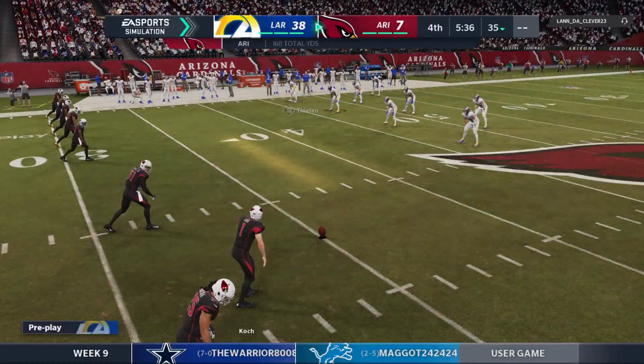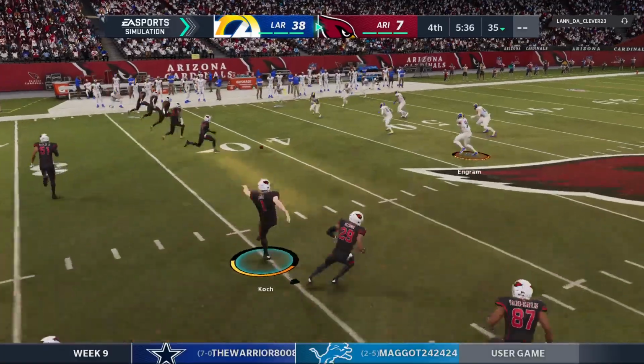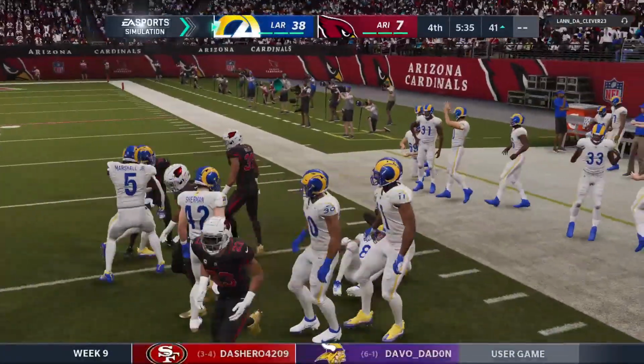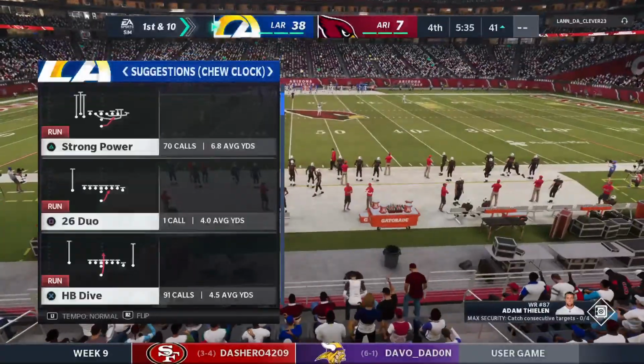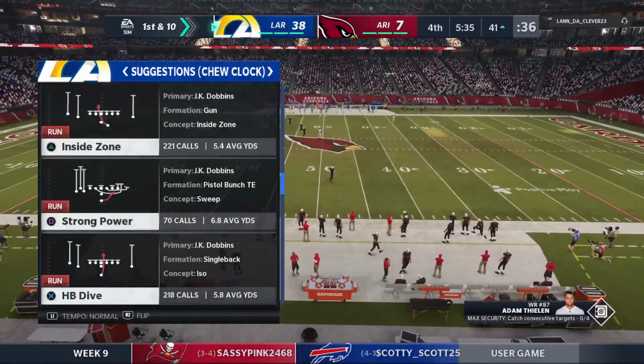So still lots of work left to do, but here comes the onside kick. And the hands team for the Rams able to secure the football. Now they're down big here in the 4th. They had to try the onside kick. Can't fault them for the effort at least. No, you can't at all.